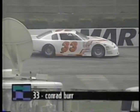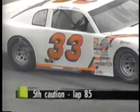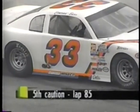Okay, he's behind the wall, and the caution's out again, guys. Conrad Burr showed a little flame from beneath the 30, from the side of that 33 in the exhaust. That's just raw fuel pouring out of the engine down in the exhaust because the exhaust is so warm it ignites the fuel. Conrad, one of the veterans here, bringing out caution for the 5th time here at Martinsville Speedway. Looped that car around up in turns 1 and 2.